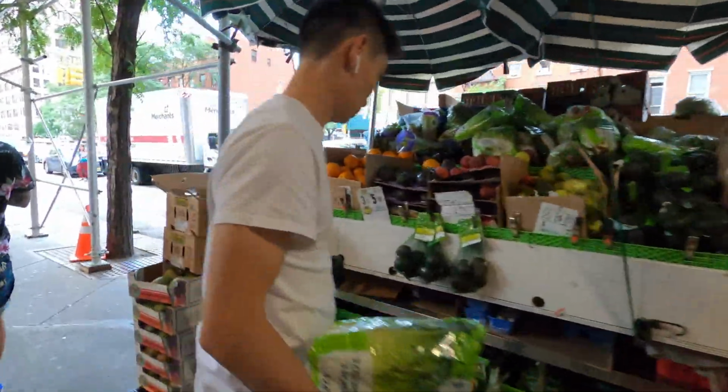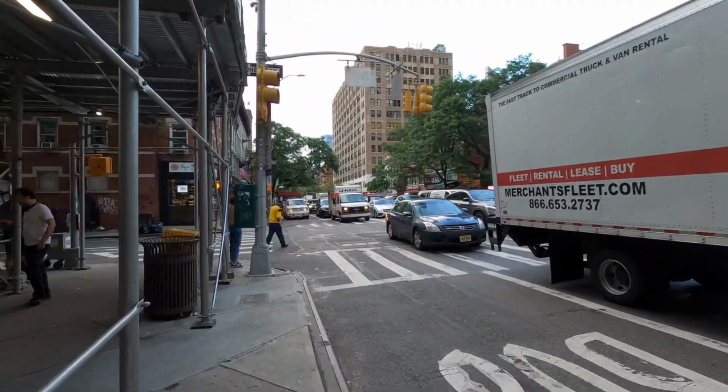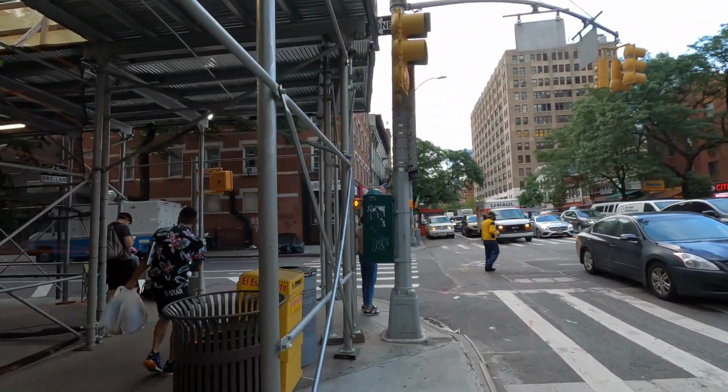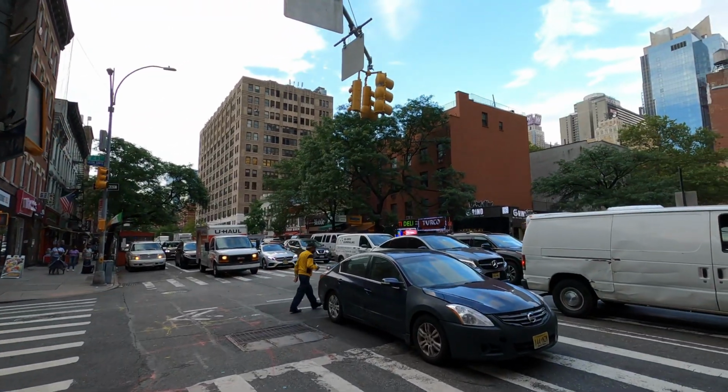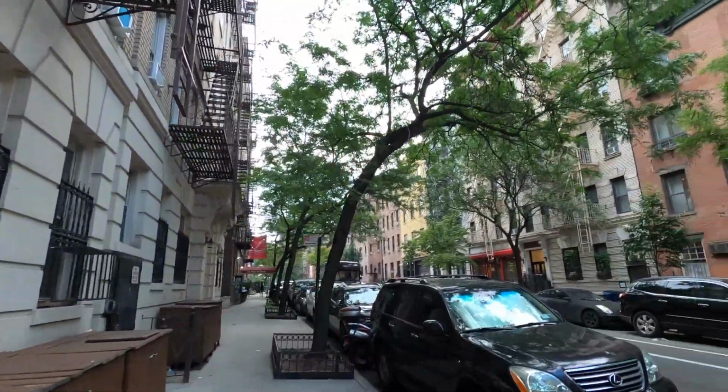With fresh vegetables, fresh fruit. Pretty much like the one I was showing in Washington Heights. There's some architecture over here. See, it keeps going. Then you see the businesses also. So I made a detour over here, 44th Street, just to show you how different it is from the main avenues. You can see all the beautiful architecture.